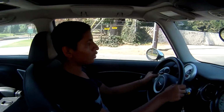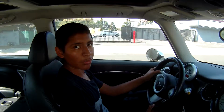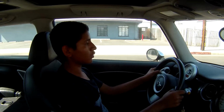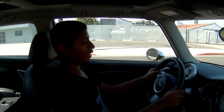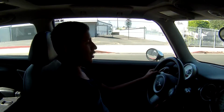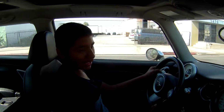So now that we're on the straight road here, I'm going to go ahead and give it a little bit of acceleration, not too crazy, but let's see how the performance of the supercharger goes. 3, 2, 1. Okay, this thing gets up and goes. That's the point of these cars, to have fun with them. And as you guys just saw in this little acceleration, it gets up and goes.